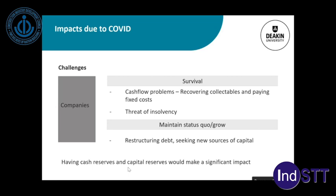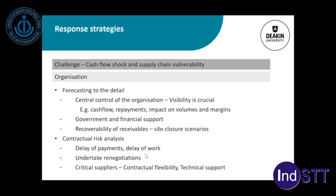So organizations which had high cash reserves and capital reserves basically had higher chances of survival because they built resilience with the reserves. So what are some of the response strategies for organizations? They had to absorb the cash flow shock as well as face supply chain vulnerability.